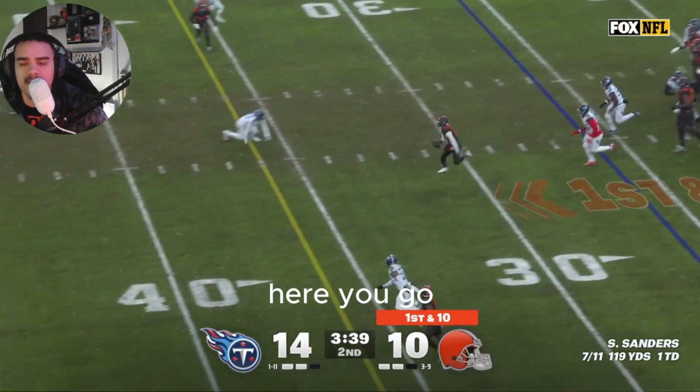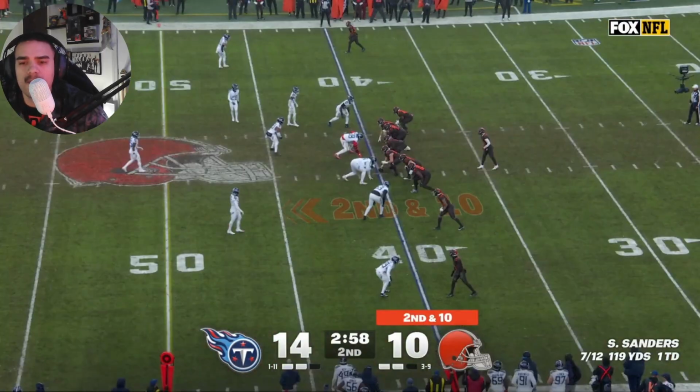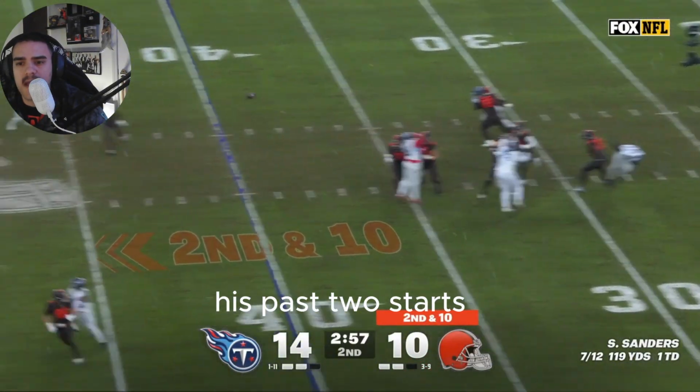Take off. There you go. Nice. He balled out this game, man. He definitely looked way better than he did his past 2 starts.